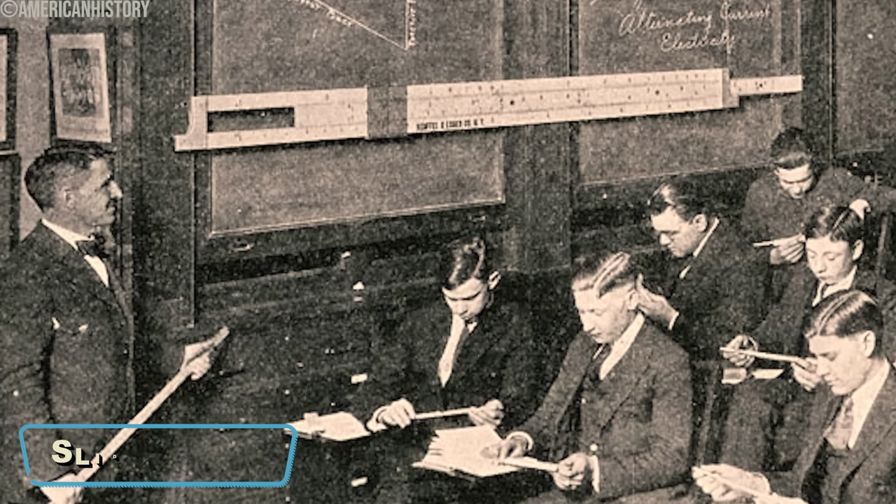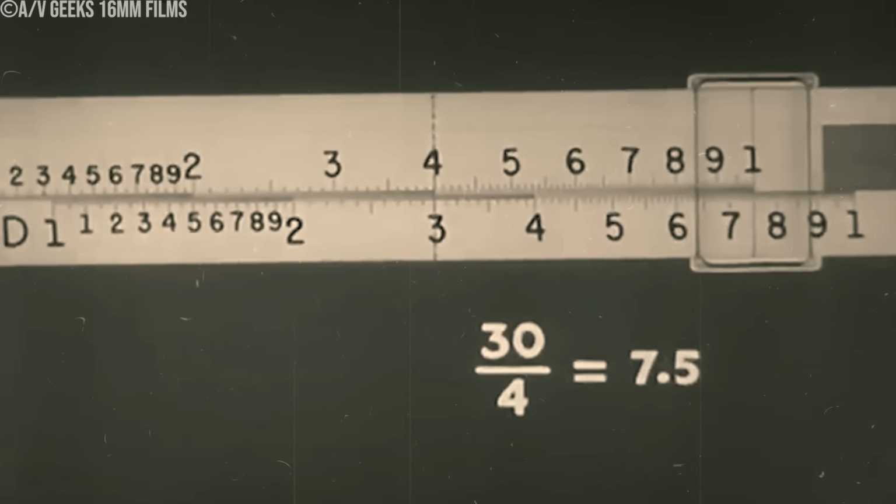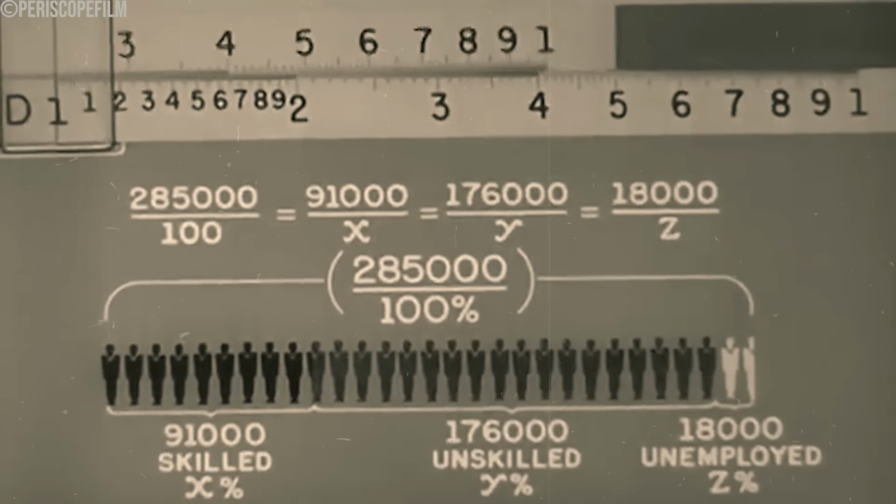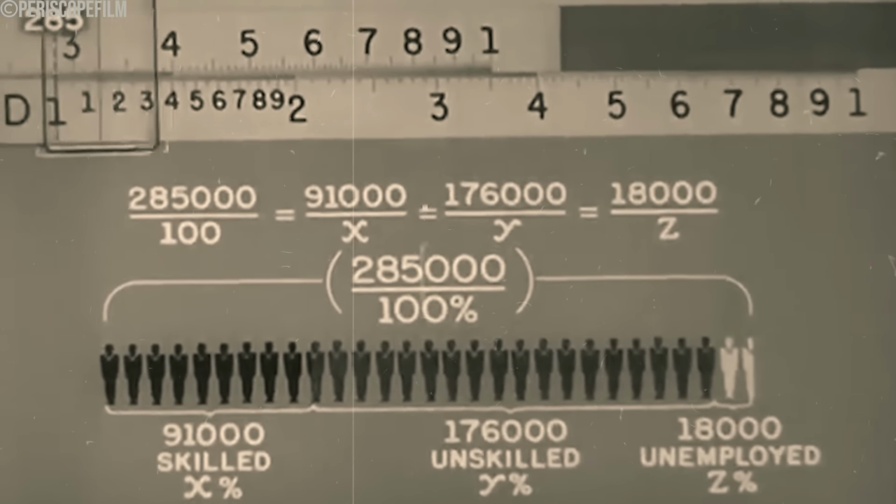In the 1960s, slide rules were indispensable for scientists, engineers, and students. With its sliding scales, this mechanical device made complex calculations easier before the arrival of electronic calculators. You could multiply, divide, and even calculate square roots and trigonometric functions with remarkable speed and precision, though not to the decimal accuracy we expect today.